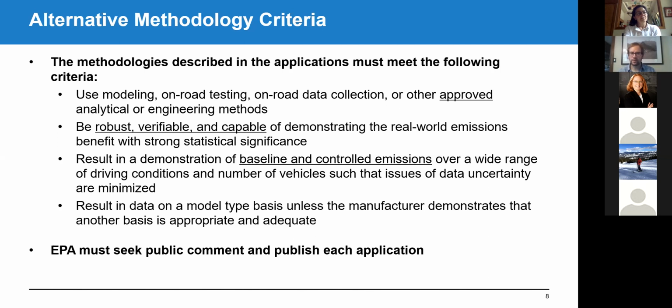This last bullet: EPA must seek public comment and publish each application. So when manufacturers bring us an application, we are required to publish that to the public and take a comment period. And I forgot to look at what exactly that comment period is, but it's probably at least 30 to 60 days where that's open just for people to review it and comment on it outside of the agency.